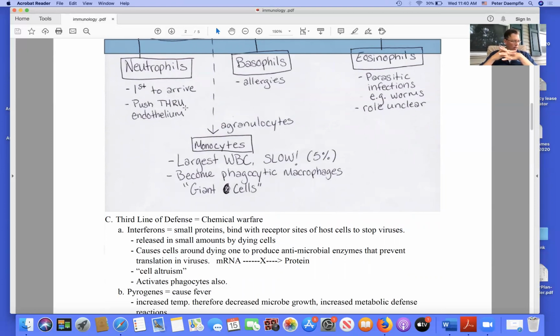If you take a look at a monocyte, it will slowly get developed, takes a little bit of time, unlike the neutrophil, to get to the area, and it becomes larger. And the larger macrophage is pictured in table 15.1, and it gobbles up or phagocytizes the enemy. It's slow, it's large, and it gobbles up and forms like giant cells. That's an agranulocyte. That means it does not have little granules in its cytoplasm. These are your big tanks that destroy the enemy, right?